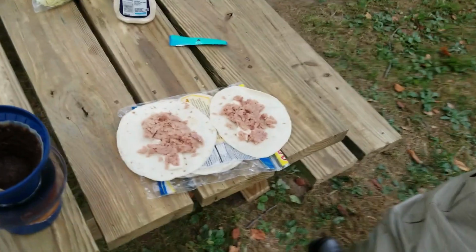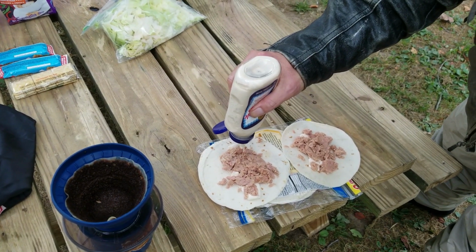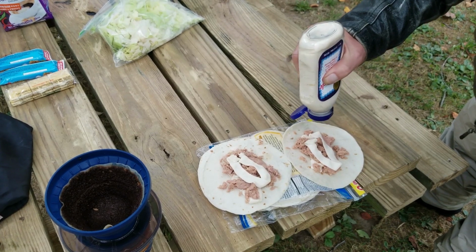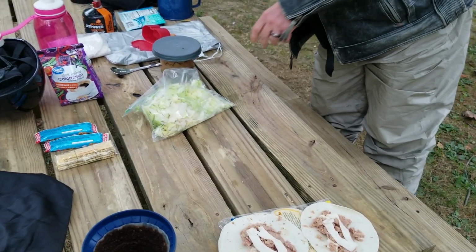We try to make sure we limit our cold food to just what'll fit in that little cooler. We'll use a lot of food like tuna fish, chicken, and roast beef that comes in these foil packs. They work out really good. They don't need to be refrigerated, and you can pack them just about anywhere.